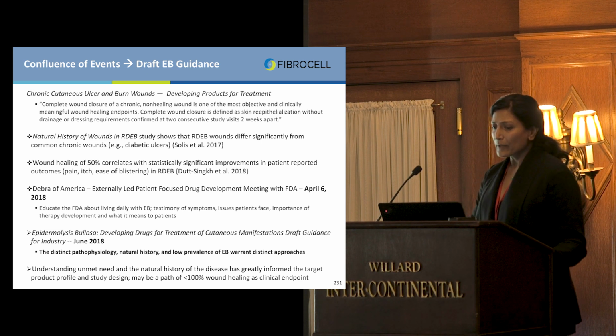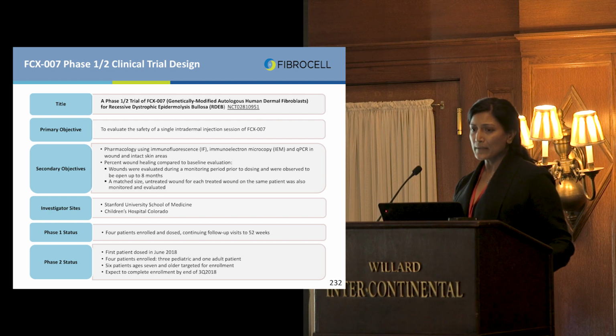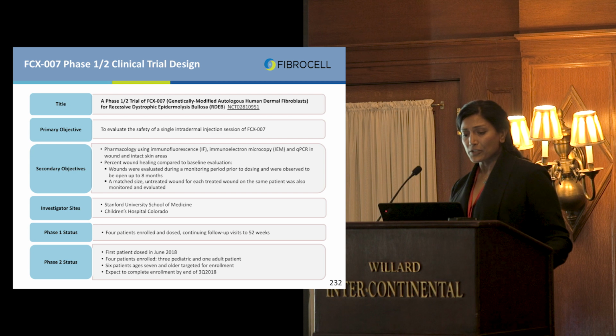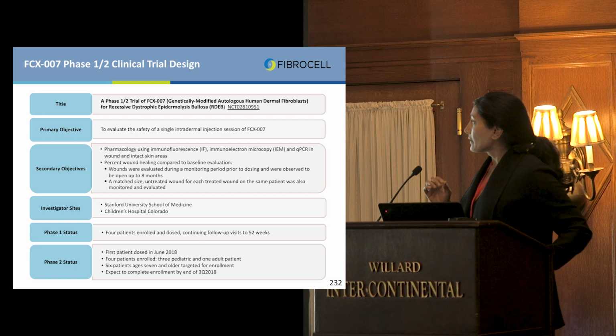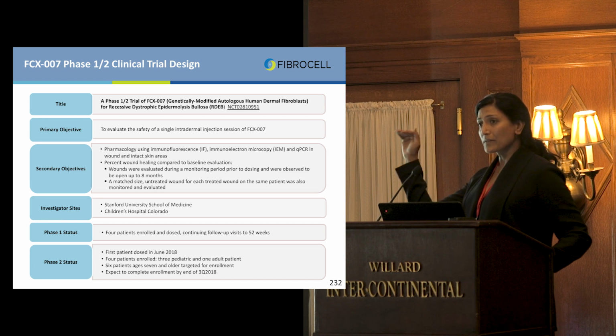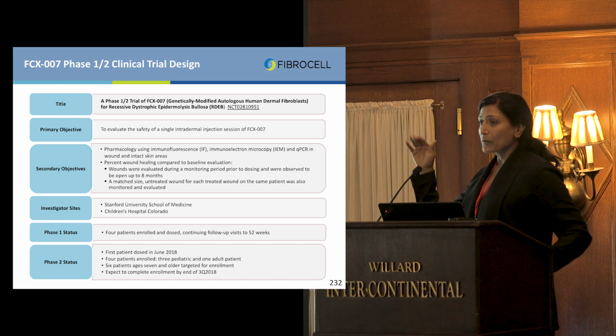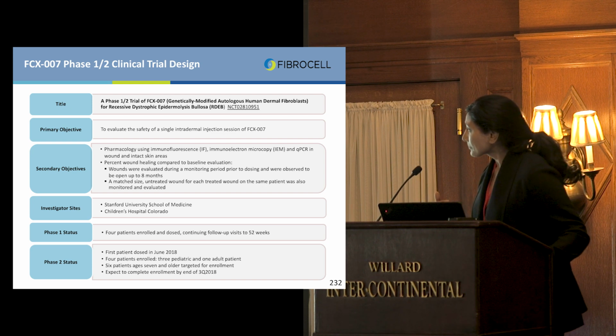So I'll present a little bit about our phase 1/2 clinical trial design. This is to evaluate a single intradermal injection series of FCX007. Our secondary objectives are to use immunofluorescence to see the type 7 collagen that forms from these fibroblasts going to the basement membrane zone and creating the anchoring fibrils. We're also looking at wound healing.